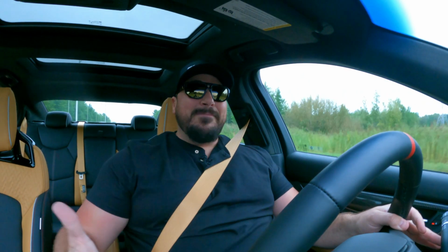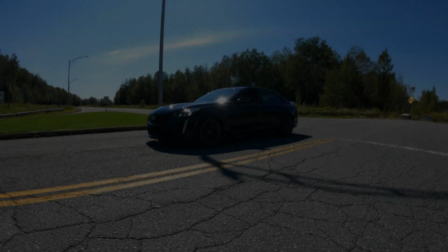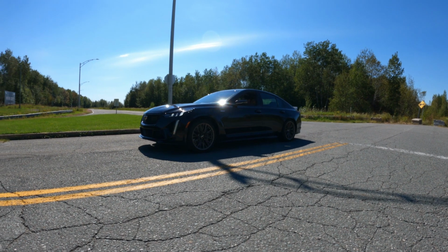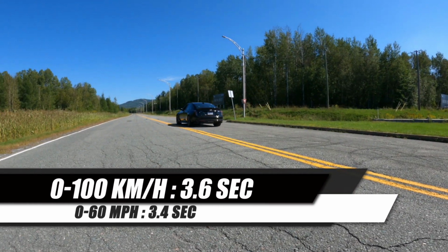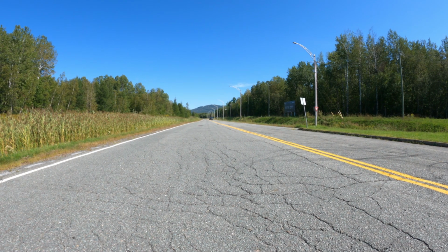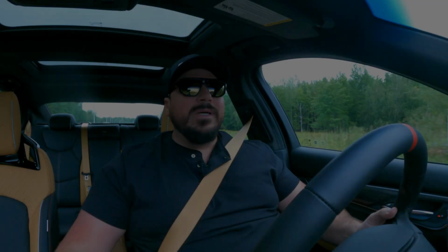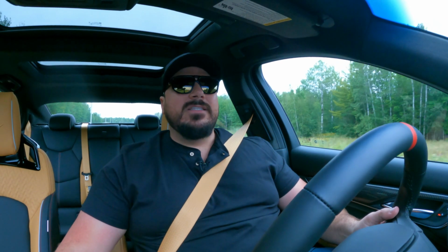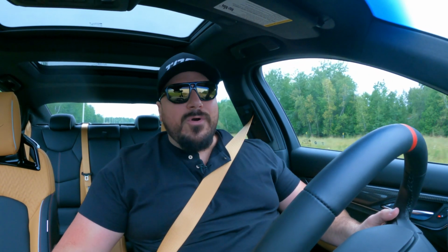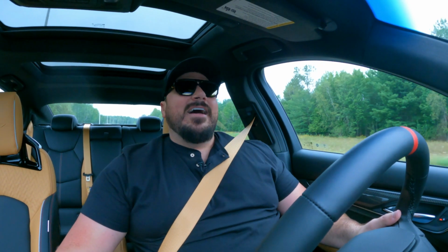But still, in the best conditions, you're able to do 0 to 100 kilometers an hour in about 3.6 seconds, 0 to 60 miles an hour around 3.4. Quarter mile, it's good for 11.6 seconds, and a top speed of 322 kilometers an hour. That's good for 200 miles an hour. This is the fastest Cadillac ever built.